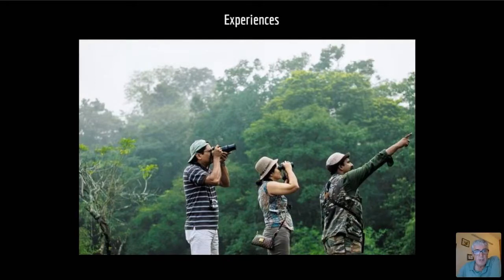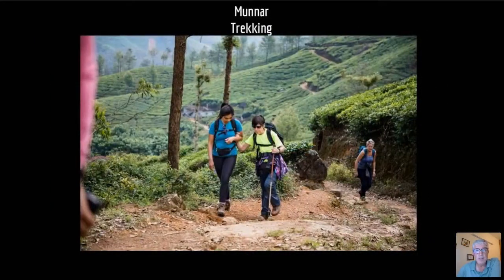So South India is a brilliant area for birds, as hopefully we've seen. Lots of colorful birds, lots of endemics. But there's also a bit more to it than that. If you've been to North India before, you find that so much is incredibly different in terms of culture, in terms of birds, in terms of food. And it's a brilliant experience.